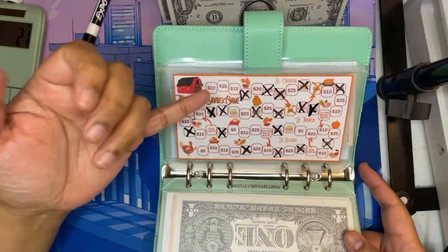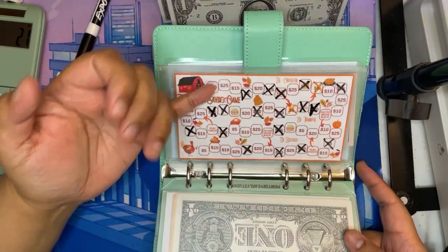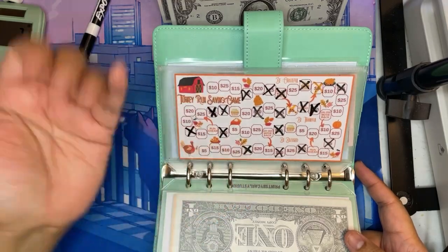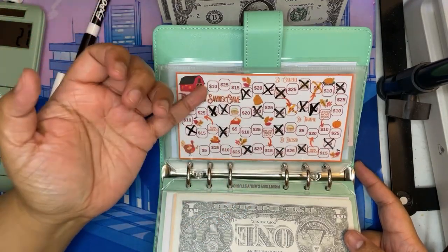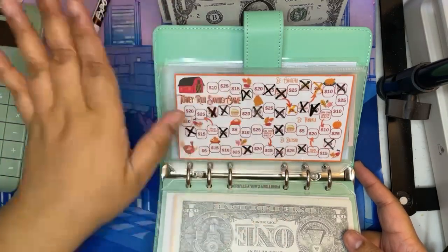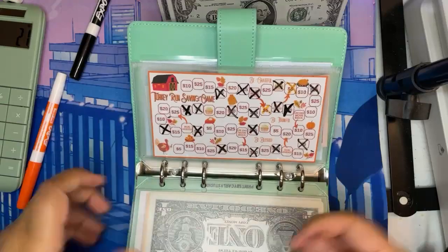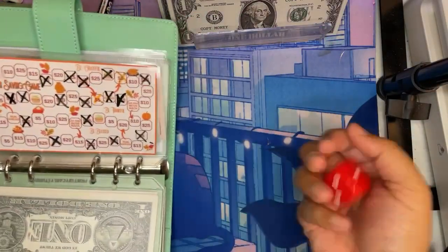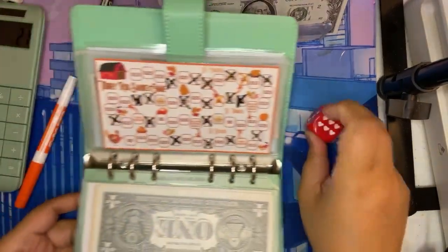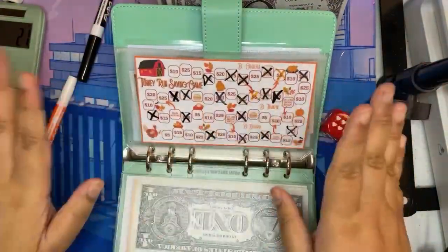See, if I land on the 10, so 1, 2, 3. So I need a 3 or 4 to finish this, because even if I land on the 10, I'm going to be done with it. That's it. I'm done, you know? So let's take, just don't get a 1 or 2. Please don't be a 1 or 2. Yes! I'm done with this challenge.